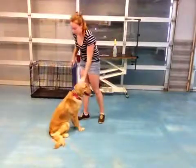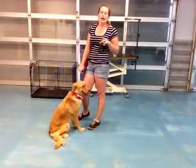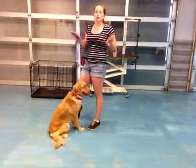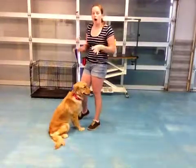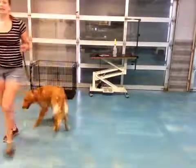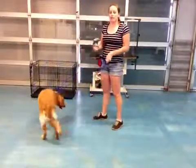Now, it's also important that when you're playing with Maddison, you don't let her get away with any of the teething or gnawing on your hand or anything like that. You want to completely discourage all of that behavior. So really quick, Maddison and I are going to work on drop it, so I can show you how to do the drop it, which might help you avoid these situations.